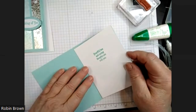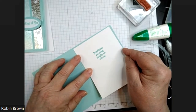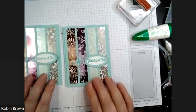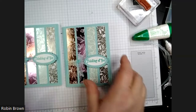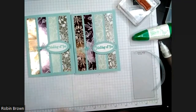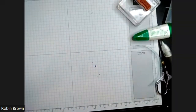Put the inside in there. Anyway, there you go. I was going to put right there. I don't know if it shows up on the camera or not. Right there, this little halo, so I can put a rhinestone there. Anyway, that's that card.